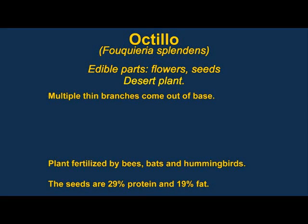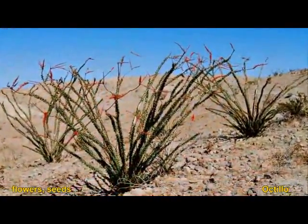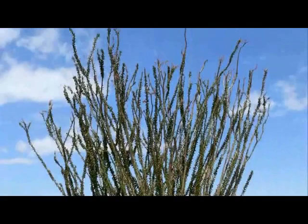Ocotillo are common in the desert southwest. The seeds are edible parched. The main part that's edible is the flowers. Some native tribes made a drink out of it. They just soaked the flowers in water. One tribe would collect all the flowers and get the nectar and dry it into a hard candy.